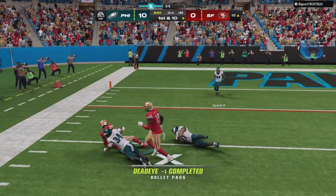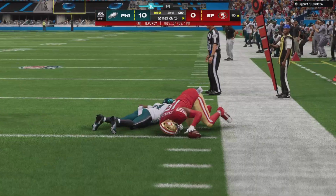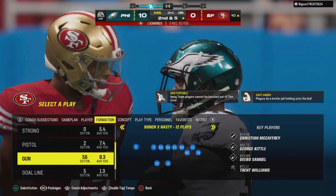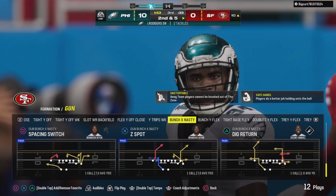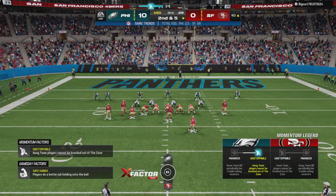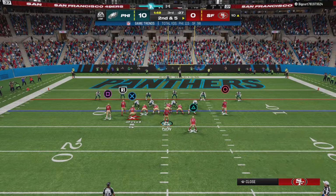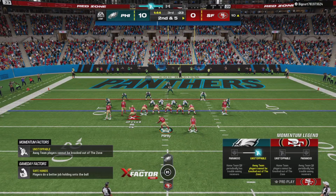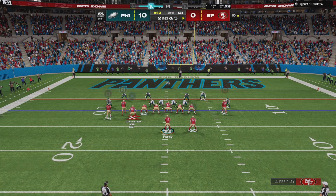This pass to Jennings, and he makes the catch. Call that a gain of 5 as the clock ticks inside 2 minutes to go now in the 3rd. They like going to him in the slot. He catches another one. I think this comes under the heading of until they stop him, why not go back to it? He has something going really well.